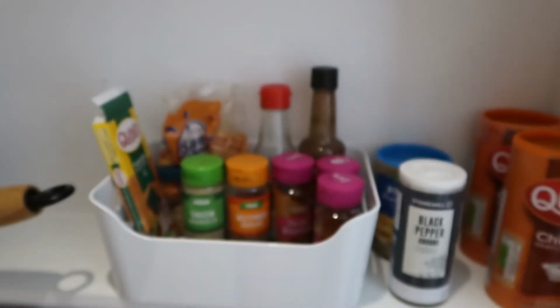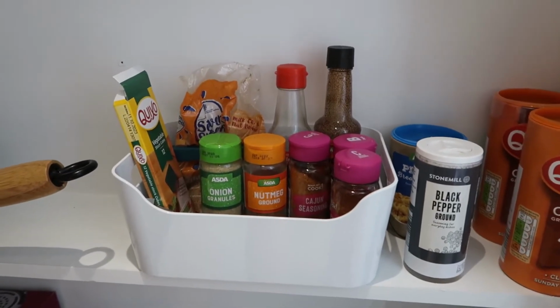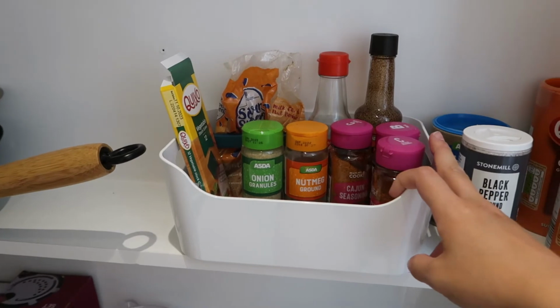Oh, we're out of focus. And then this is kind of like a little seasonings box. So these are the spices that don't have a home.